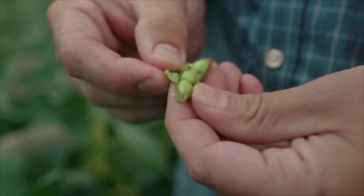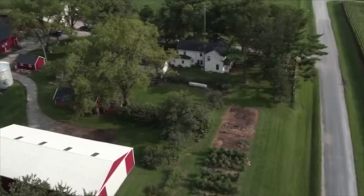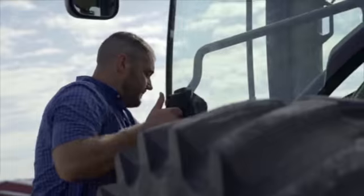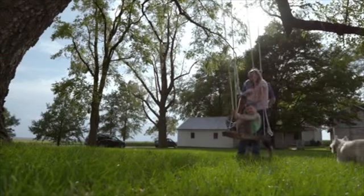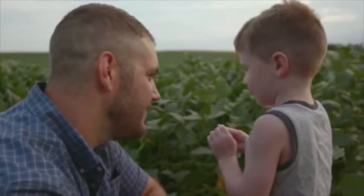Our family has raised soybeans for as long as I can remember. My great-grandfather, Jim, bought the property in the early 1900s. It's a tremendous amount of work. The hours sometimes seem endless, but when you're doing something that you love, you never work a day in your life. From my grandpa to my dad, and hopefully what I can instill to my children, is the love for agriculture.